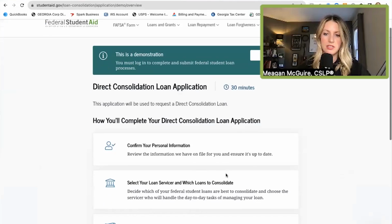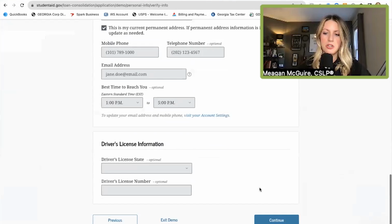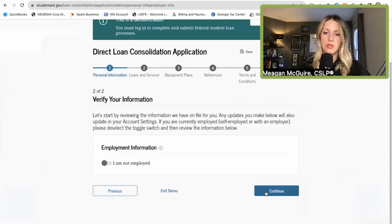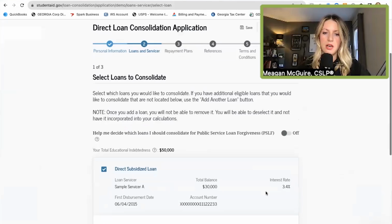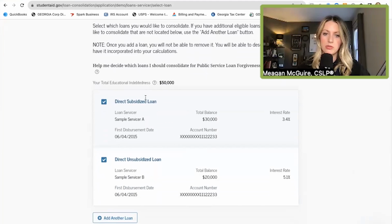You go ahead and start this application. It takes you through, has you verify your basic information. You just want to kind of click through. You don't have to really get too in the weeds with the details yet because we're not really submitting this. But what we need to look at is the loans and servicer information. So I think it's in section 2, and it's going to list each of your loans individually. And what's great about that is it's going to show you the loan account number, and it should show you the loan code, but I'll show you where to find it if not.